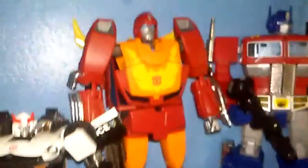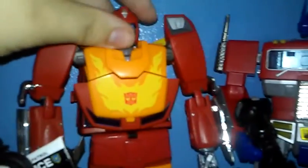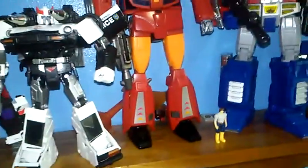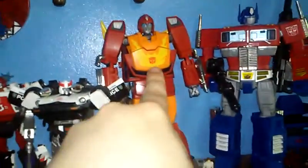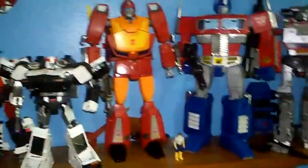So up here, this is awesome. Masterpiece Hot Rod in the house, son. And you may be thinking, wow, you got a masterpiece for your birthday? Well, that's pretty much the end of it, right? Well, this whole thing, it was missing some accessories. It was missing, like, the Target Master and stuff. Only 30 bucks for that. Wow. Yeah, I've been wanting that for a really long time. And just the rest of my masterpiece-ish figures.